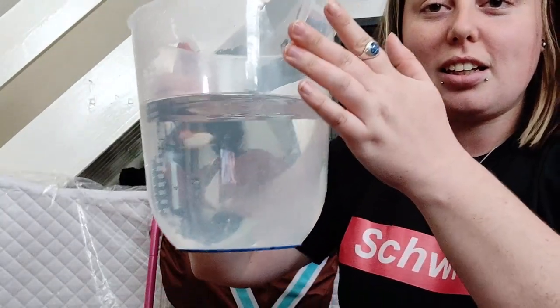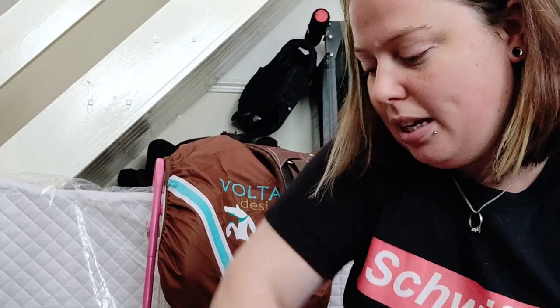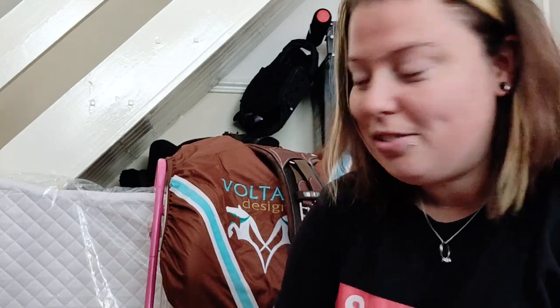So I have my jug of warm water, I have 2 sponges. I'm gonna get some proper tack cleaning sponges whenever I go to the feed shop next. And I've got my bag of cleaning stuff that they sent me. I'm super scared to clean it, just in case anything gets discolored, but it's their fault because it's their cleaning stuff.